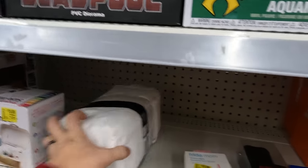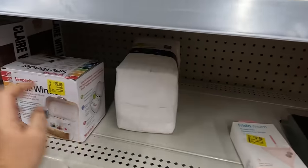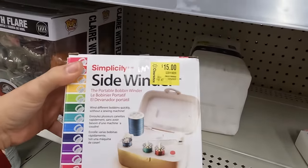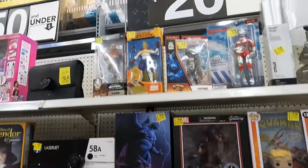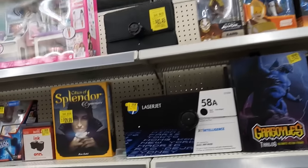But I was looking at the sheets. A king size, that's pretty good. But still, $16 for one fitted sheet. I don't know. $15 for a portable bobber. I don't know. Why would you need a portable bobber? So I just skipped all over that stuff.